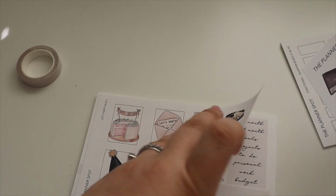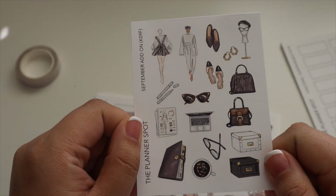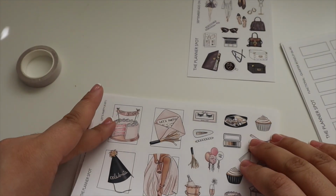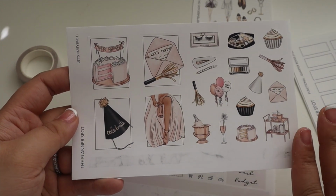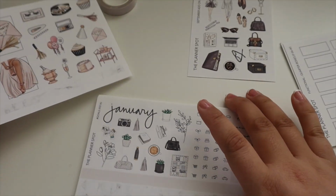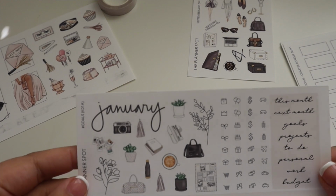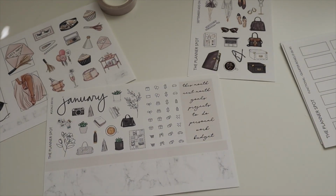And then for the kits, I'm not sure what order these are in, but we'll just go in. So here is the September add-on. I really love her designs and how decorative they are. My birthday is in November, so I ordered the birthday Let's Party sheet just because I love this. I think it's so cute. And then here is the January sampler.